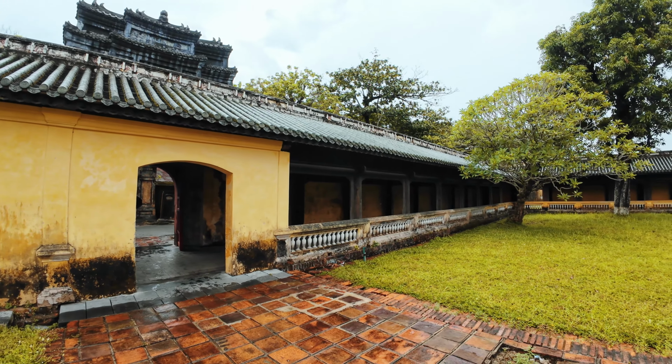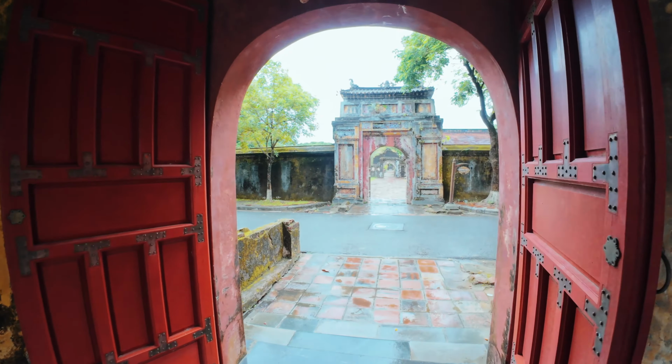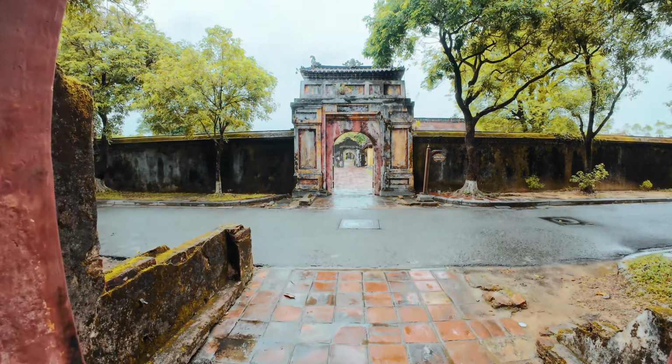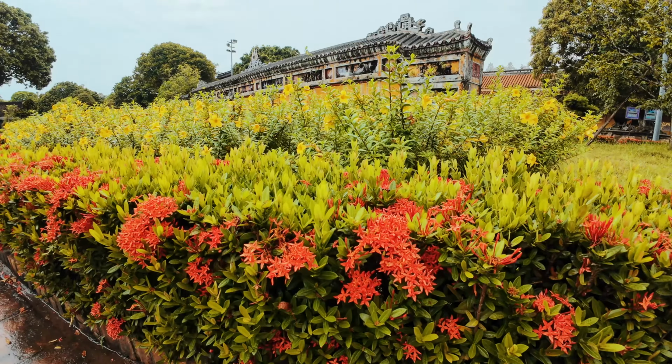Of course, history wasn't always kind to this beautiful city in Hue. A lot of this got damaged during the wars, especially the Tet Offensive in 1968. But what's still standing is pretty incredible.